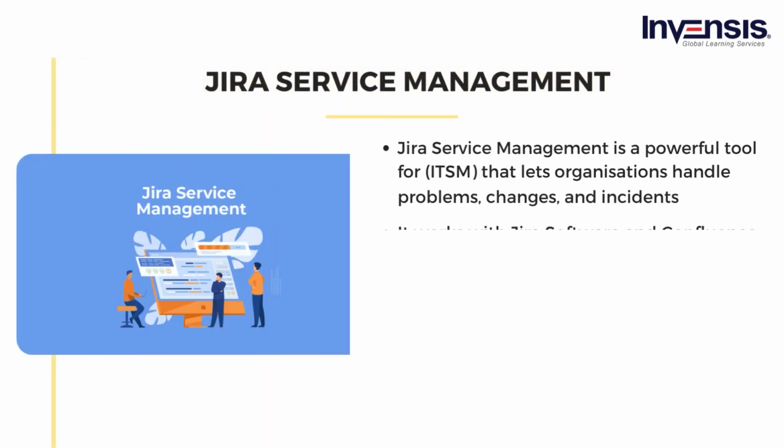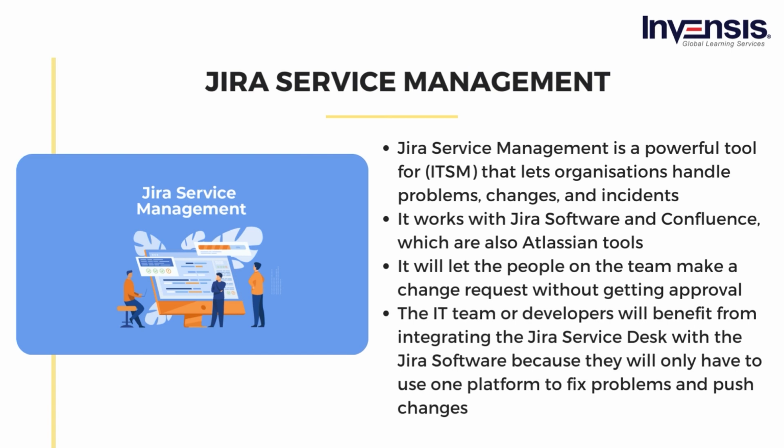The second tool is Jira Service Management. Jira Service Management is a powerful tool for ITSM that lets organizations handle problems, changes, and incidents. It also has features for managing assets and managing knowledge. It works with Jira software and Confluence, which are also Atlassian tools. This platform can be set up both on premises and in the cloud.